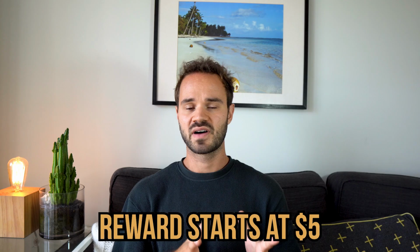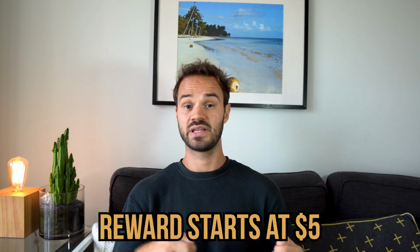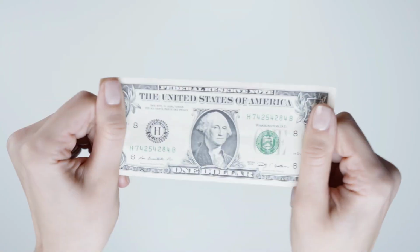Now, rewards start at $5, and it will probably take about 2 months for you to get this $5 reward unless you're really uploading a lot of shopping receipts. Now, how much Receipt Jar pays you per receipt you upload depends on the receipt total, like how much money you spent. But again, you're not earning more than a couple pennies usually per receipt that you upload.